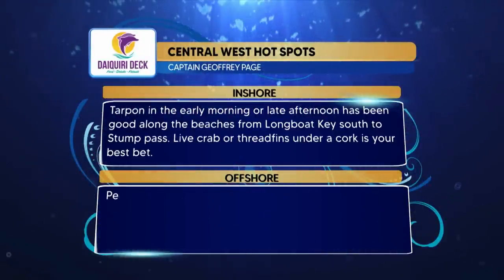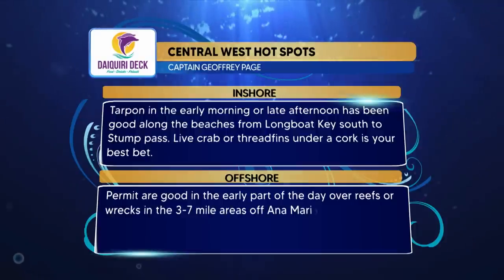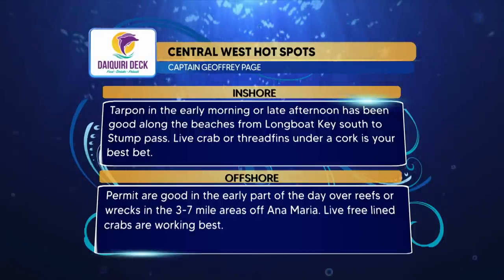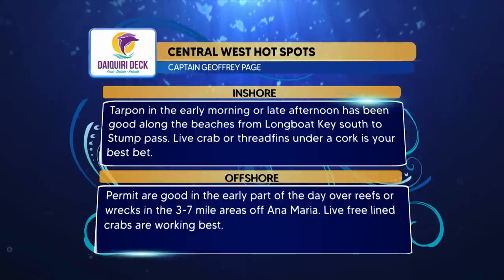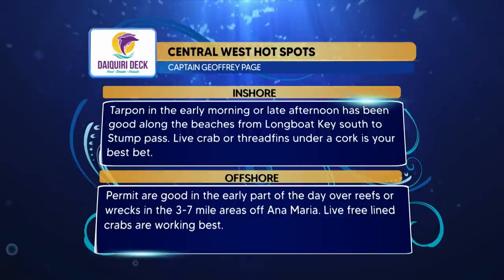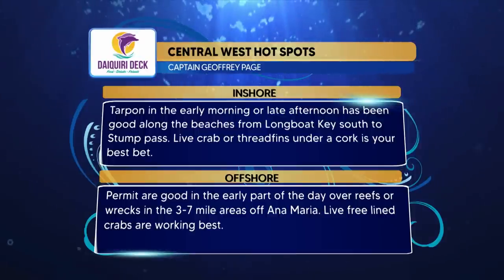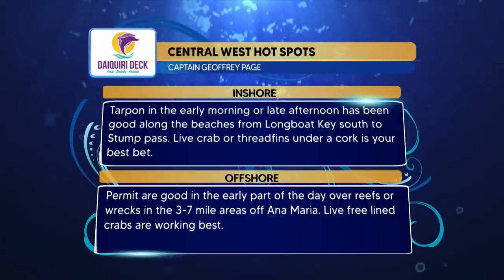Captain Jeffrey says that for inshore, you need to get those tarpon early or late and along the beaches from Longboat south to Stump Pass. Live crabs or threadfins under a cork are your best bet. And then offshore, permit are doing really good in the early part of the day over the reefs and wrecks in that 3 to 7 mile area, especially off of Anna Maria. You want to freeline the crab, because that's what they eat.